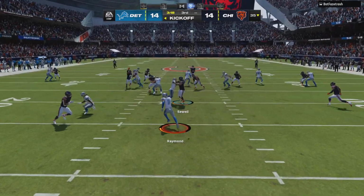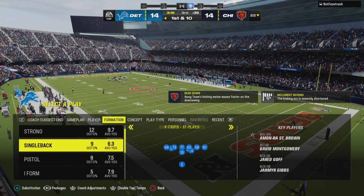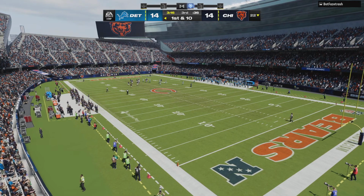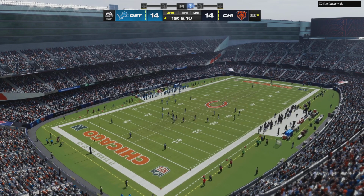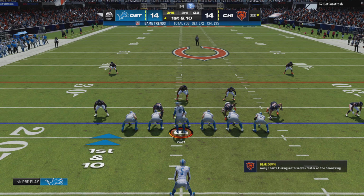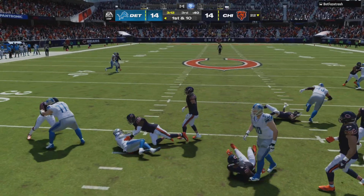Here's Raymond bringing it out. And he returns this to the 22. The Lions take over first and 10 at their own 22-yard line. The Detroit offense ready to begin their drive. Remember, they were just out here a moment ago through the pick six, so we'll see if they can take better care of the football this go around.